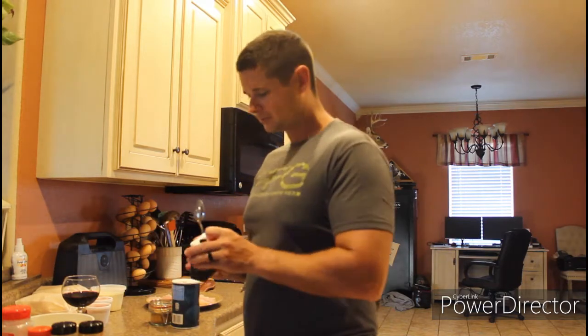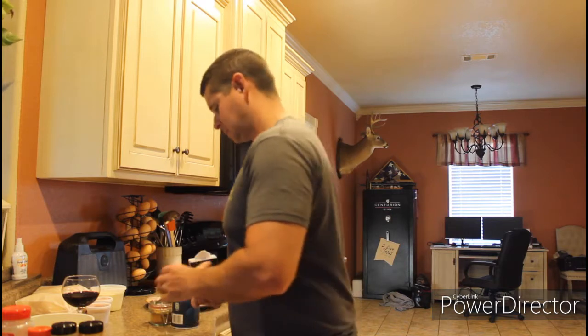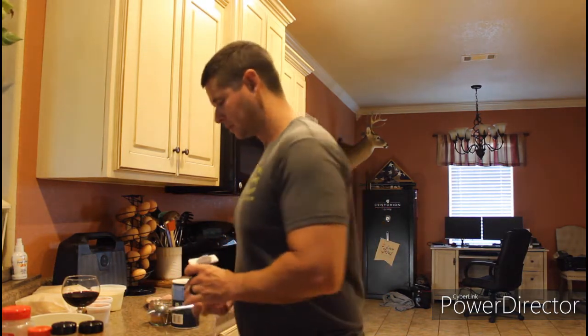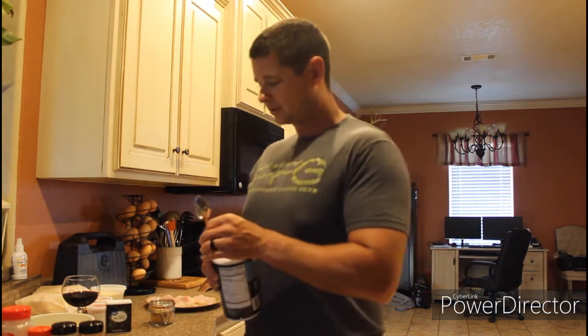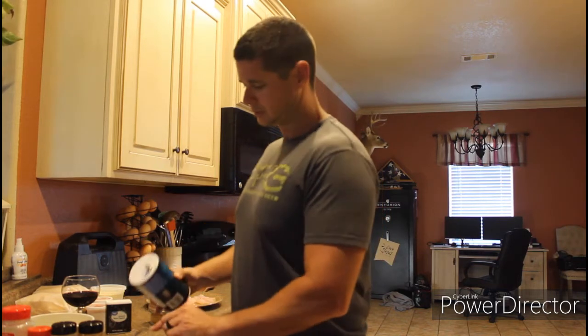But black pepper, same thing. Gonna do about a half a teaspoon for 2 fish. I didn't quite get a half. A little bit more. Get that in there. Salt, same thing. Don't over salt it. That's one thing. You don't want to be too salty. A little salt.